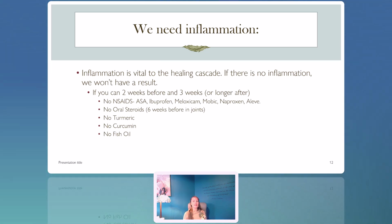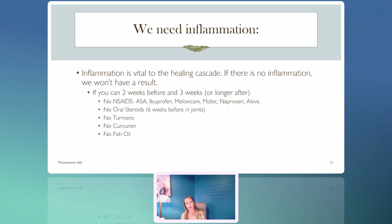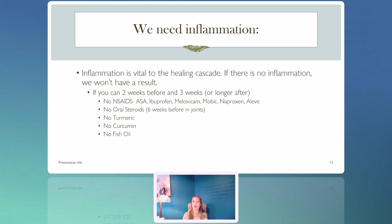So typically I say, if you absolutely can, do this months ahead of time. But if not, at least 2 weeks prior and at least 3 weeks after. Get off of those anti-inflammatories, because this is the vital part of that healing cascade that's going to help with the tissue growth, to help with the autologous filler, to help heal up the joints, the tendons, the ligaments, all the smooth muscles that we need this to heal.